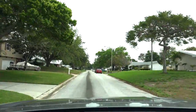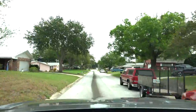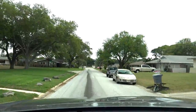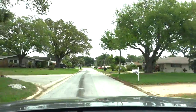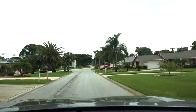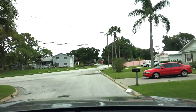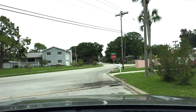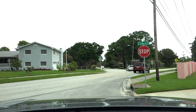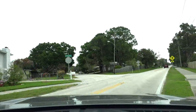But the sole purpose of this little driving trip is just to give our friends in the UK an idea of typical residential areas here in Florida anyway, away from the big cities. Okay. Go through the little bumps. We're back on South Tropical Trail, headed south again.